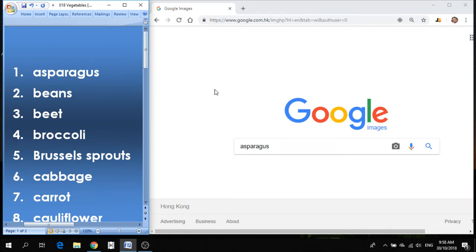So just sit back, take a look. I'm going to show you photos of each vegetable so that you can see the word, hear the pronunciation, and see the picture. We just want to help you improve your vocabulary so that you can be a better overall English speaker. So let's get started.